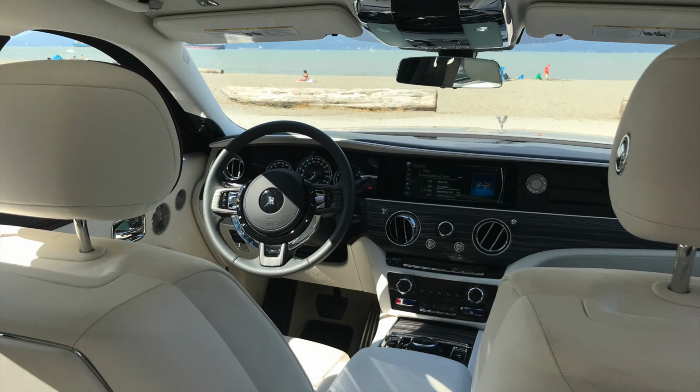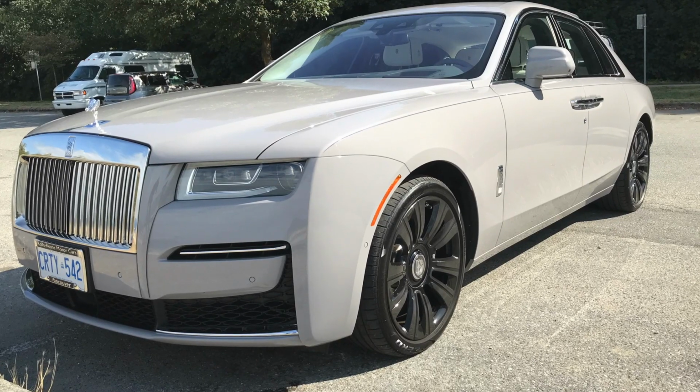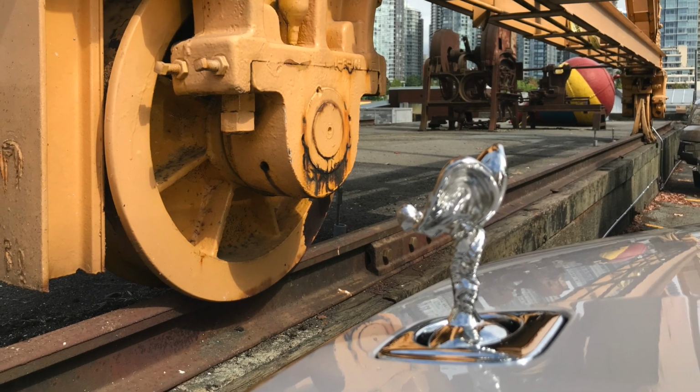One afternoon behind the wheel of any Rolls-Royce is definitely not enough to get comfortable with its size and luxury, and the fact that it's a magnet for questions from strangers. But the Ghost has it all, and I think it's the best Rolls-Royce in the lineup, possibly the best ever.